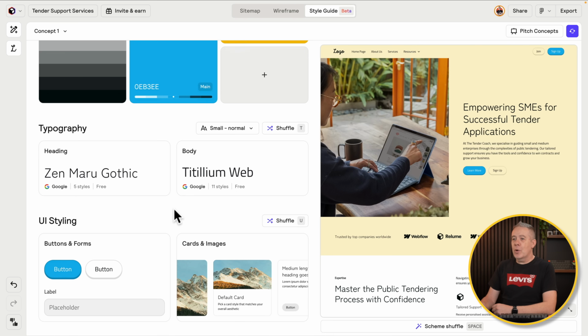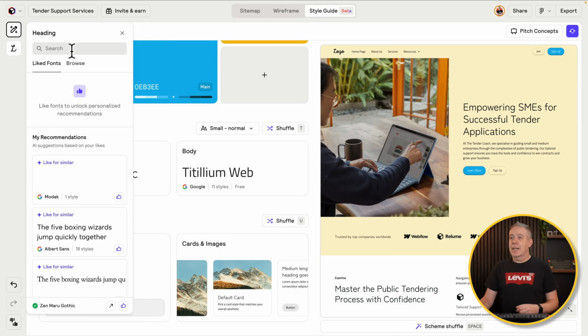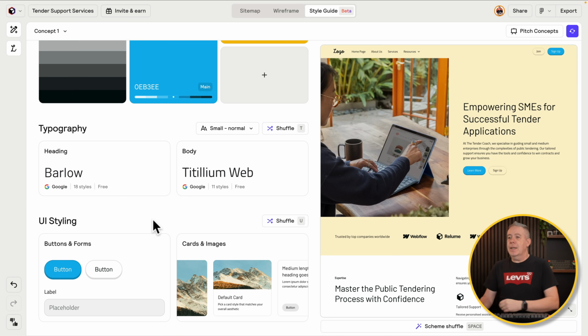Same thing goes for the typography. They may have very specific typography. So in this example, you can see this is Zen Maru Gothic. Well, let's click on it, and let's say I know the font I want to use. Let's say they are using Barlow. Let's just say we want to use Barlow. And now you can see Barlow is being used. So anywhere that the older font was being used will now be updated.